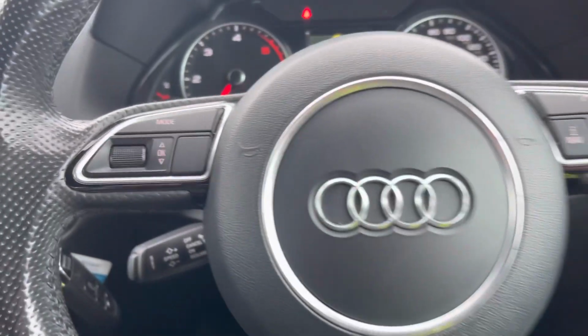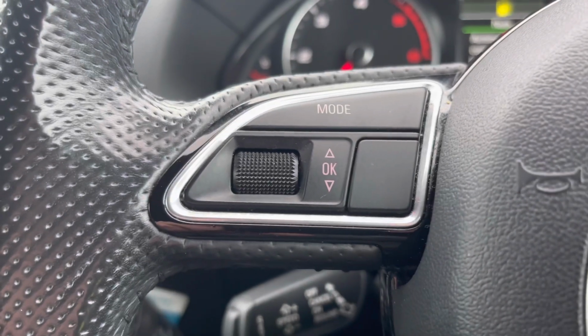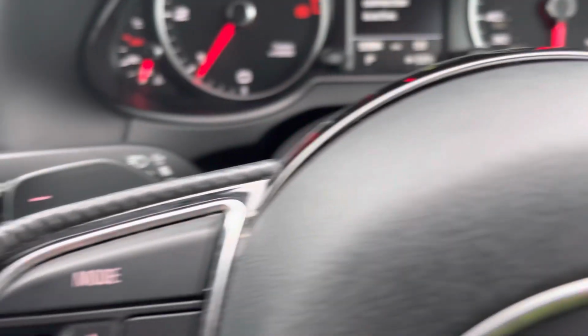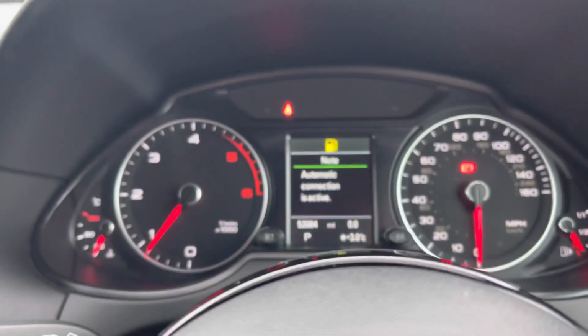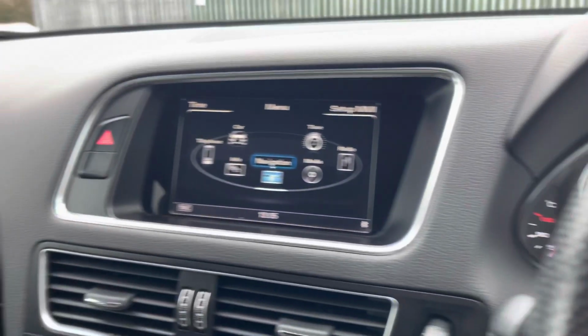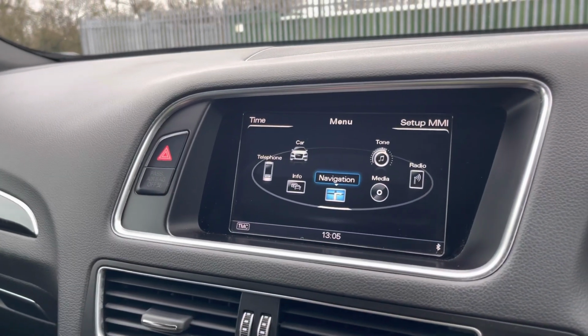Moving on, we have the 3-spoke multifunction steering wheel finished in leather. The buttons on the left and right can be used to take a phone call without taking your hands off the wheel, and here are the pedal gear shifters too. Here we have the driver's information display, which can show different displays and is controlled using the buttons shown before.